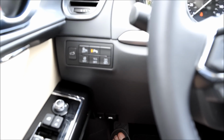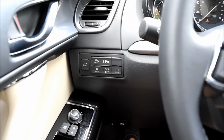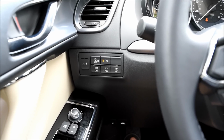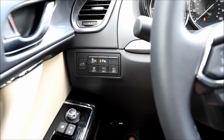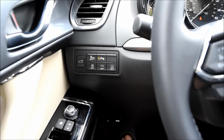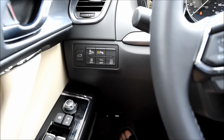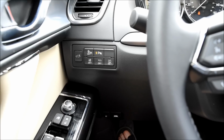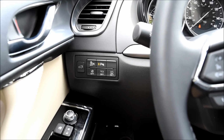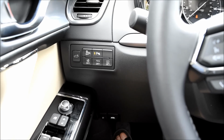The lane assist will actually nudge you back into your lane. I have tested this and it does work. It is not an auto drive. It's not going to keep you centered as you go down the road. If it starts drifting left, it'll nudge you back to the right. If you drift right, it'll nudge you back to the left. But it's not going to center it. It's not meant to do that. But it's a great safety feature.